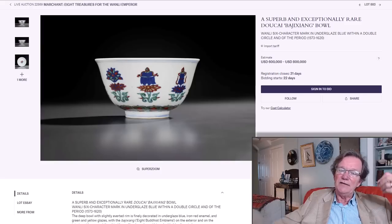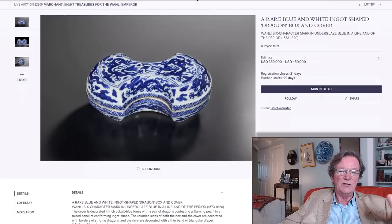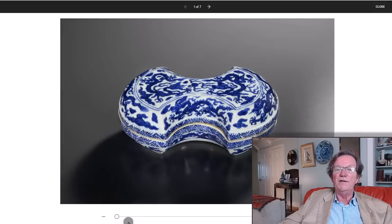It's easy to forget that. And you say, well, you know, why? Well, it's because it's rare. And rare things are always in demand. And as I said, there's just a couple of these around. They did a few in underglazed blue of a similar pattern during the Ming Dynasty and so forth, a few other, but very, very few of this quality. So there you go. And then over to this, the ingot box.